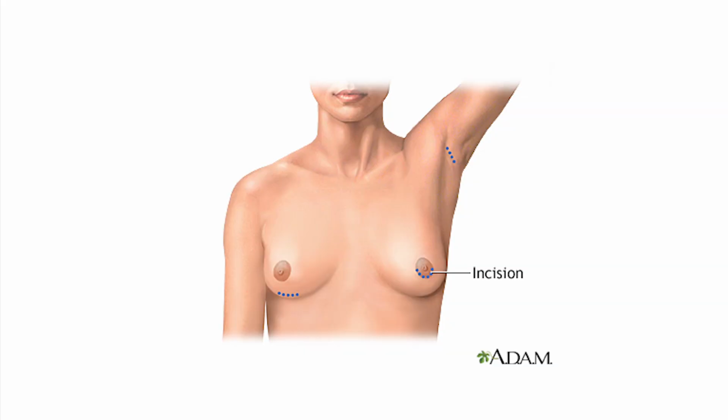The fifth decision is what incision to have the implant placed through. Most people have a 4-centimeter incision in the inframammary fold. Other alternatives are around the edge of the areola or in the armpit.